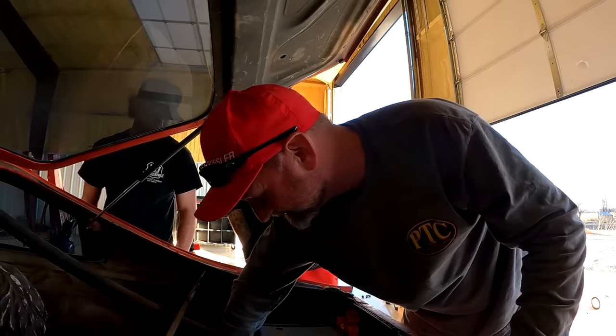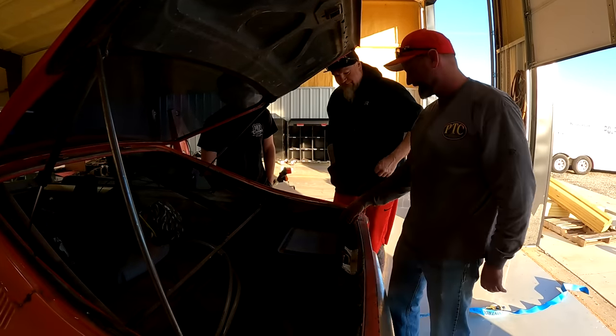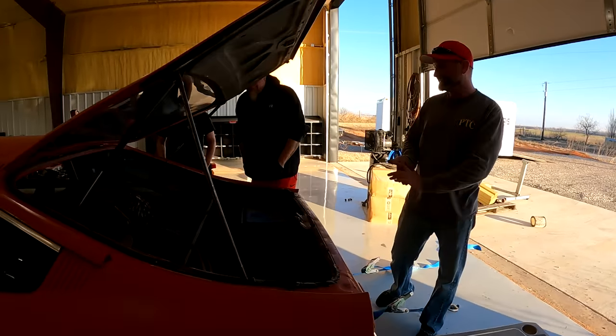That reminds me of something. This is the battery box. This is the little guy. It's just a little guy right here. That thing's older than you. Yeah, it looks like it. I believe it. Everything in this car is.